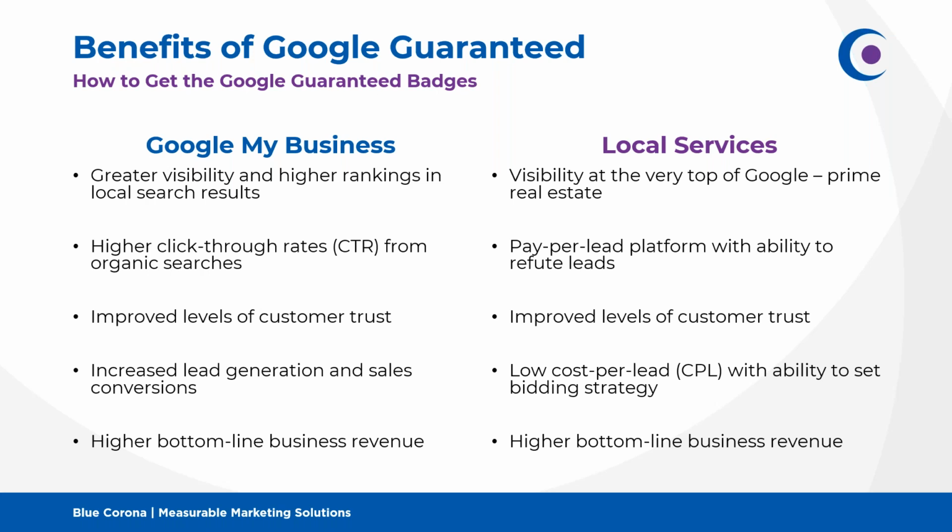Another benefit is that it is a pay-per-lead platform, which means you aren't paying for clicks that don't translate into calls like you do with other paid channels. On top of that, you can dispute the charged leads that aren't actually qualified customers. So think bots, wrong numbers, customers that are out of your service area, or customers that are asking for a service that you don't provide. At Blue Corona, we dispute calls on behalf of our partners, and on average, we save them 20% of their initially charged budget every month from disputing calls.